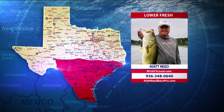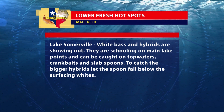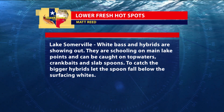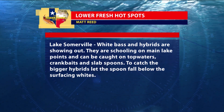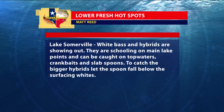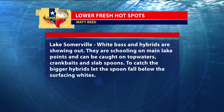Matt, we're going to go ahead and take a look at the lower fresh hot spots. He says Lake Somerville, white bass and hybrids are showing out. And guess what? You might want to check out the schools on the main lake points, and they can be caught on topwaters, crankbaits and slab spoons. And to catch the bigger hybrids, you want to let that spoon fall below the surface whites.